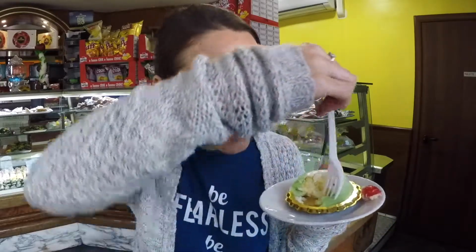Sort of wonderful creaminess. And then on the outside, you have a thick shell of sugary, super sweet, but really good. This is Cassata Siciliana. Really good, very, very sweet.